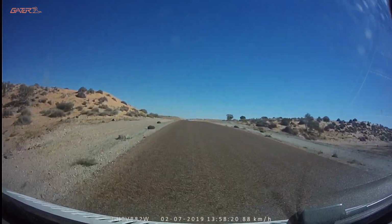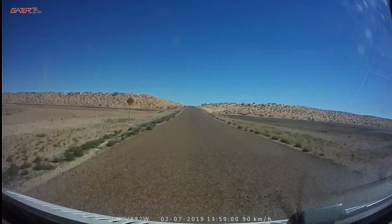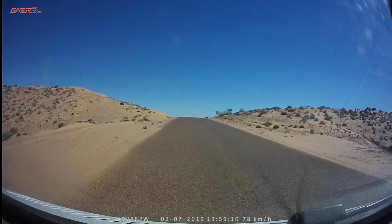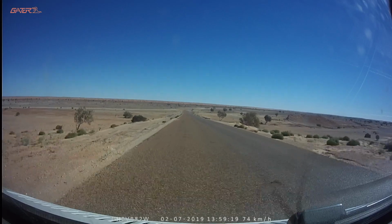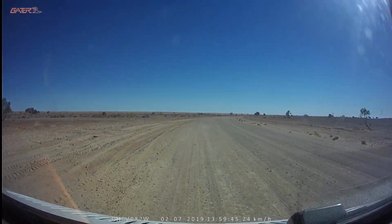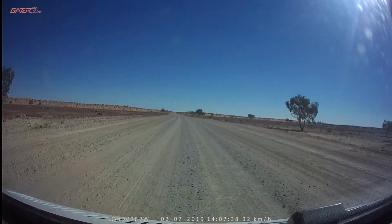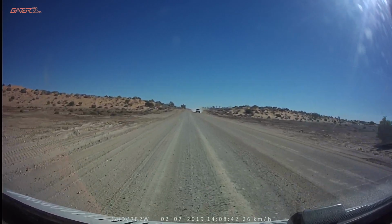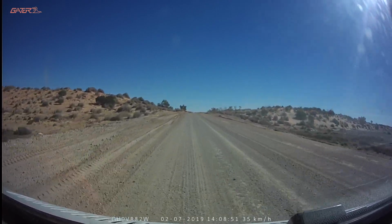This is the road out of Birdsville taking you to Big Red, about 38 kilometres away. A lot of it is bitumen, but most of it is gravel. We're not moving as fast as it looks. I've actually speeded the video up. Our true moving speed is shown at the bottom of the screen in the white text. It's really interesting how the road cuts through the sand dunes as we get closer to the Simpson Desert.